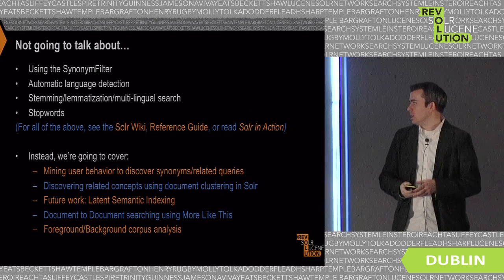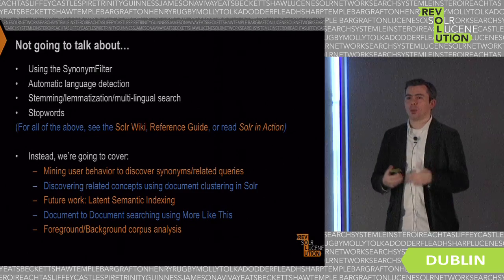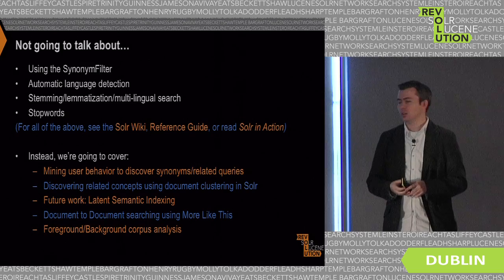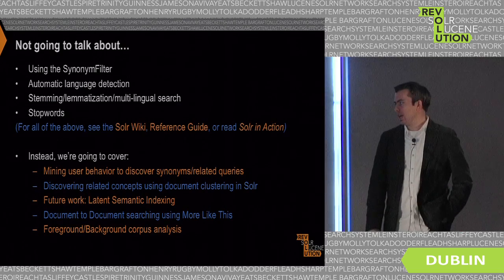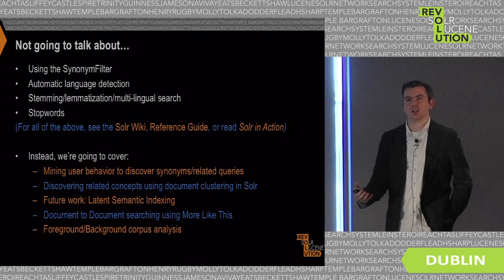Instead, what I'm going to cover is how we mine user behavior to discover synonyms and related queries, how we can automatically discover related concepts using clustering that's already built into Solr, some work that we're just starting on latent semantic indexing, which is a very exciting future, but we're not quite there yet. Document-to-document searching using more like this, and some different approaches to this document-to-document searching idea using foreground and background corpus analysis, something we've had a lot of success with at CareerBuilder.